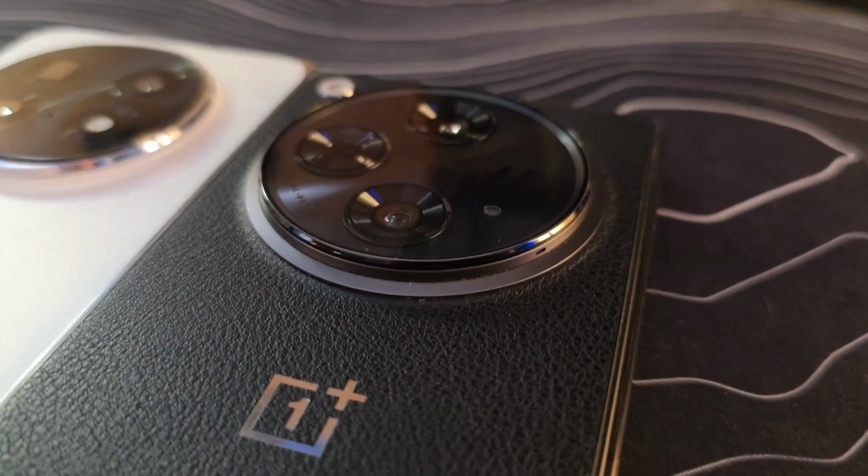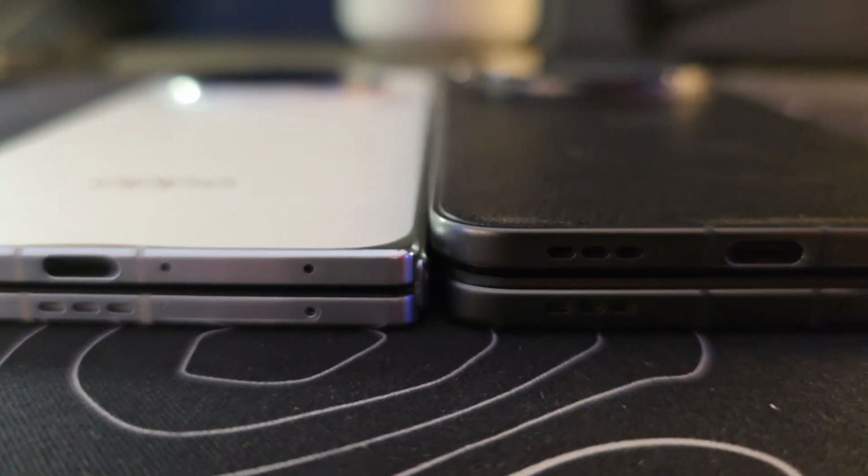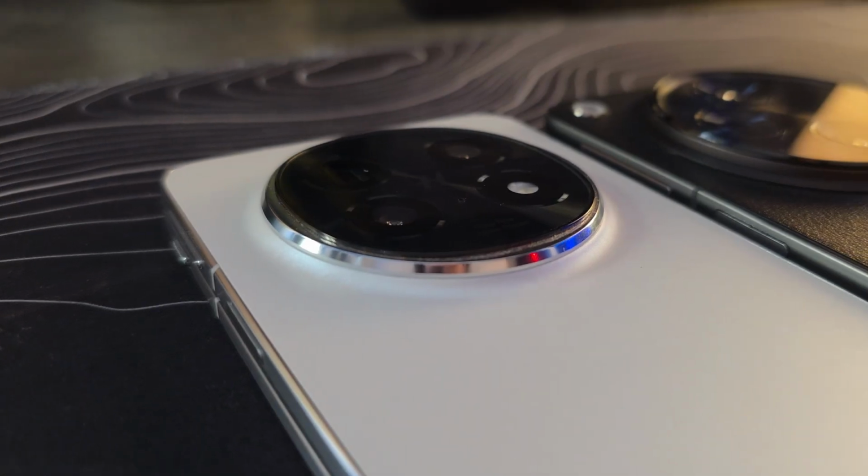So we just talked about the speakers and how going for such incredible thinness meant that the speakers had to be downgraded a little bit. Similarly to that, we have to talk about the cameras. When you think about the cameras on the OnePlus Open, how far they protruded from the back of the device, and then you think about how much thinner this device is than the OnePlus Open, you have to consider what that camera bump would have been if they left all the same camera hardware in place.